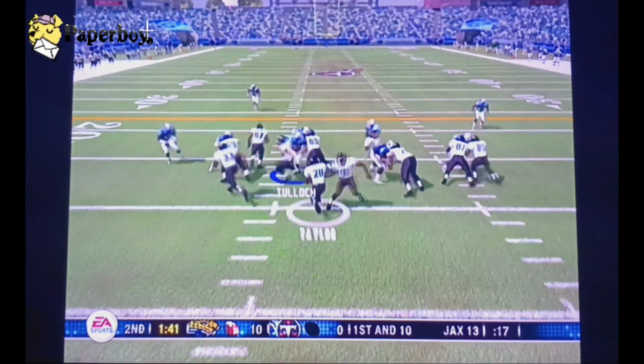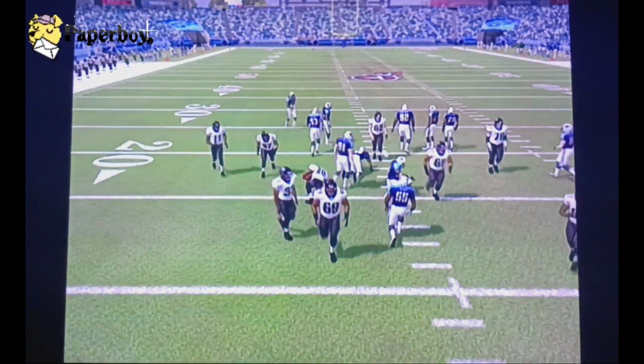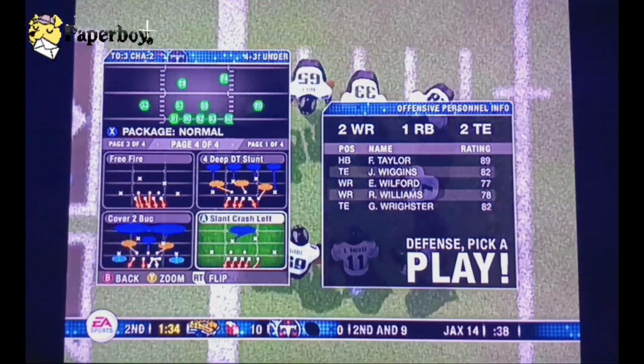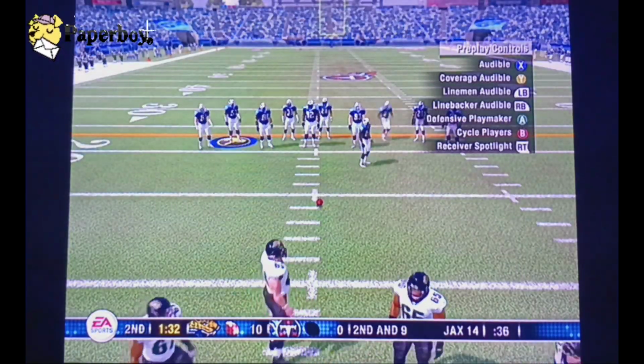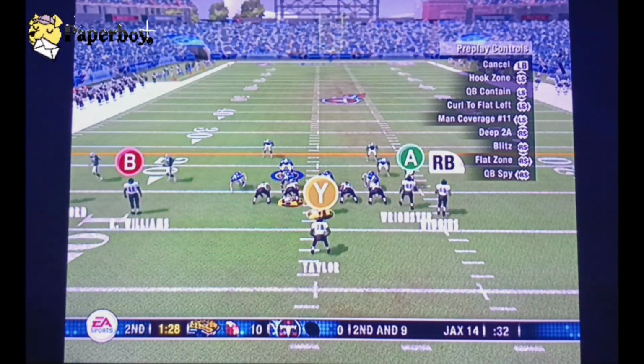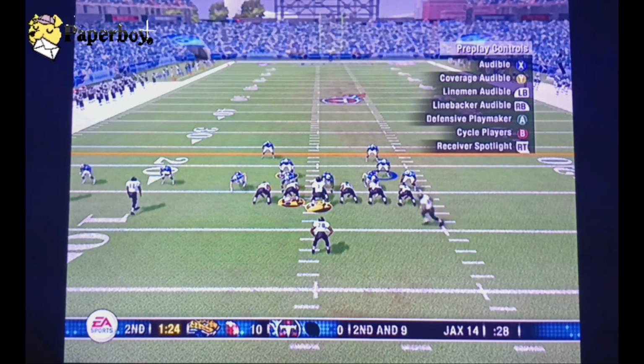Defense lines up at the 46. Defender drags it down at the 14-yard line. 9 yards to go. Only one man back. Wiggins in motion.